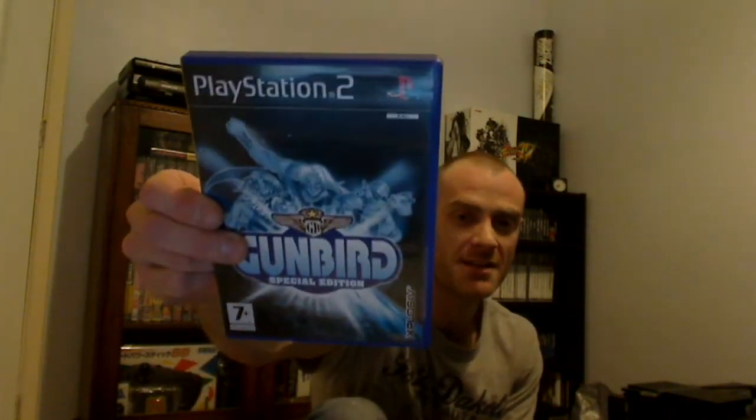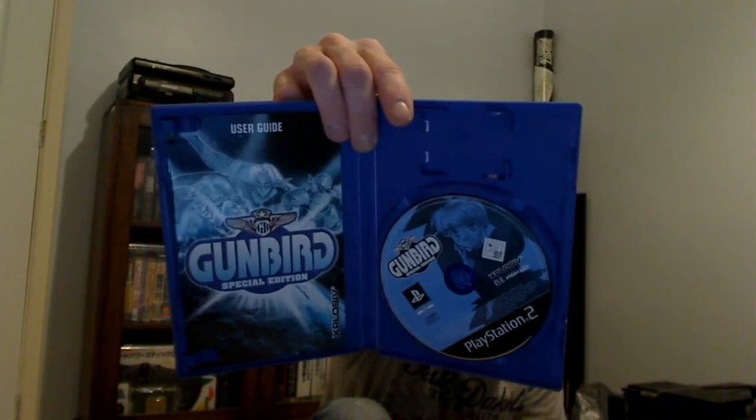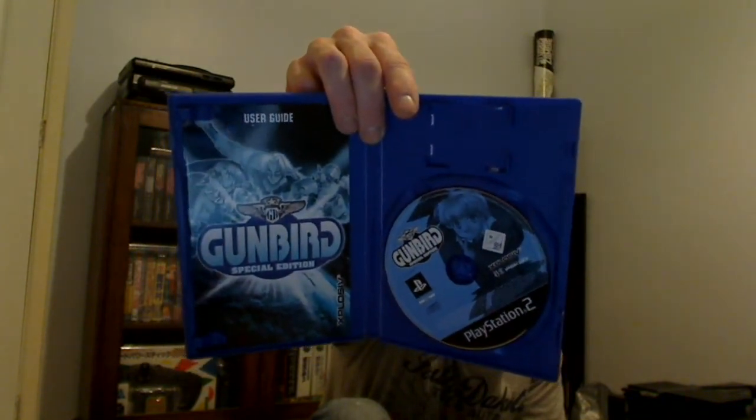But he did one recently on the Dreamcast of Gunbird 2, and he mentioned that there was a Gunbird special edition on the original on PlayStation 2 that basically was the cheapskates option. So I thought I'd go for this, and at £3 it was a bit of a no-brainer for me, and really enjoyable shooter. Played it quite a bit, and very interesting. It's amazing how similar it is to Strikers 1945. It is made by the same company, but it is surprising. But really pleased to pick this up, to be honest, because I've not got many shooters on my PS2.